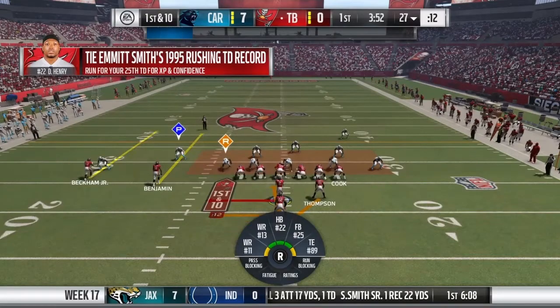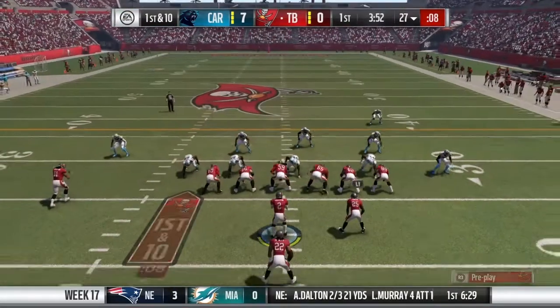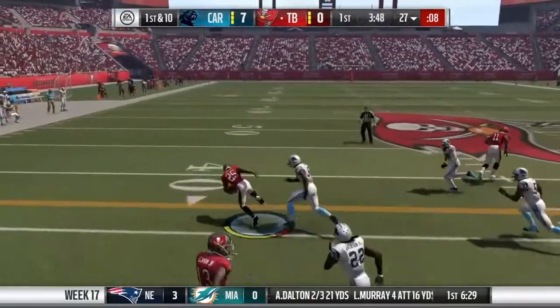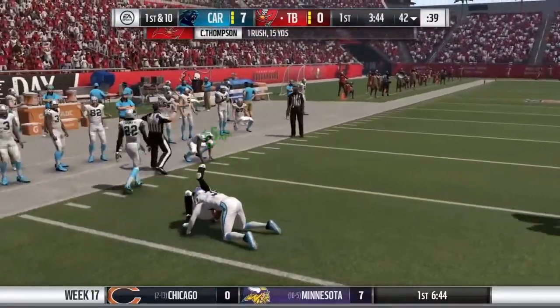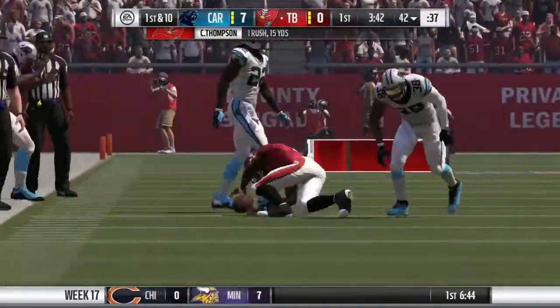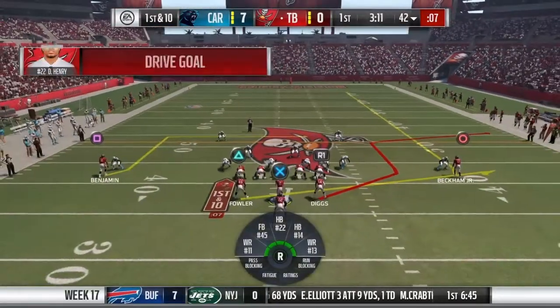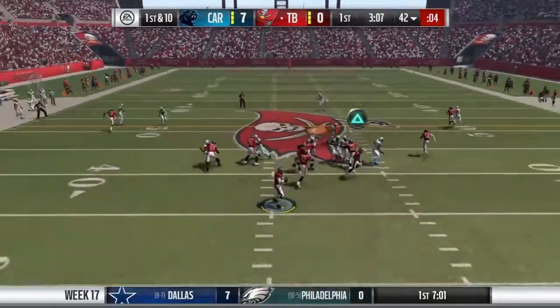Another pistol look here. They'll run the option left. On the ground, it's Thompson. And they get him down, but not before he takes it across the 40-yard line. And a nice carry there of 15 yards. And he used it to great advantage. Play clock winding down.